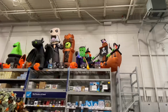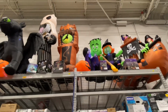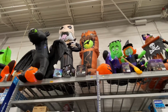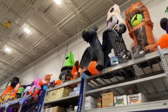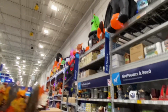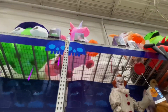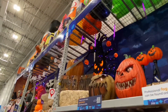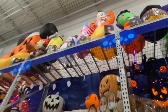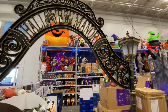Very interesting. Over here, I see a pirate ship. Looks like a witch and Frankie. You have another Haunted Mansion inflatable of the grandfather clock. That one's my favorite one. Jack, Toothless, Oogie Boogie. And then further down there, I see Gizmo from Gremlins. There's a lot of inflatables. You're going to see a lot of other stuff, too. Unicorn. Looks like a frog. And then some other random ones. There's a minion, but I'm going to be honest, I don't care. Here is the front of the Cemetery Halloween Manor Gate.